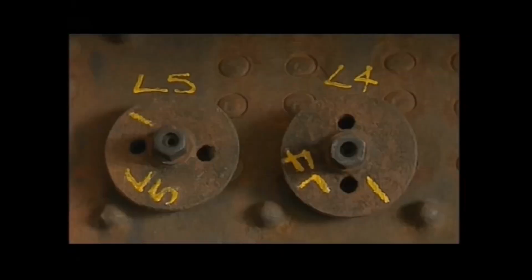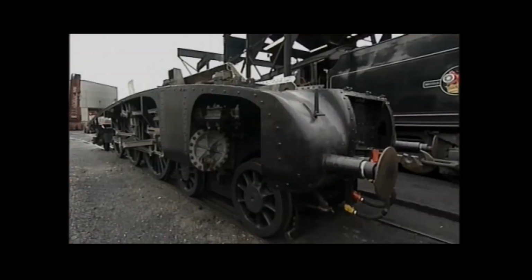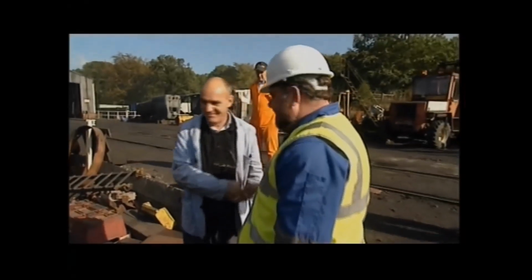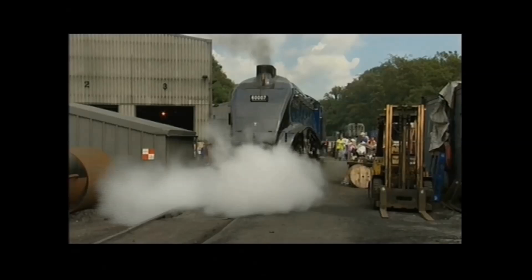Well, it's a colossal job, because as the locomotives become older and older, you get metal fatigue, and you've got to check more parts, and there are some very strict rules to work to, because this engine is certified, or will be again, to run on the main line. Everything's got to be absolutely, in layman's terms, spot on.